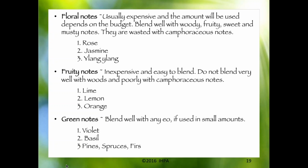Now, the fruity notes are usually the notes most people start off with because they're very inexpensive and it's the most familiar aroma to us. And so people, in general, will start off with the citruses. And so they do not blend very well with woods, and they also blend poorly with camphoraceous notes. You have your green notes, which is like violet, basil, pine, spruces, and firs. They blend well with just about any essential oil if they're used in small amounts. Now, of course, this is all subjective.